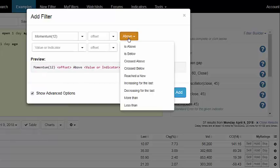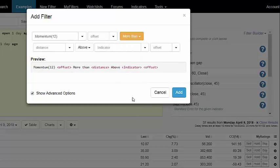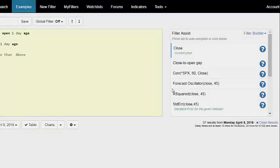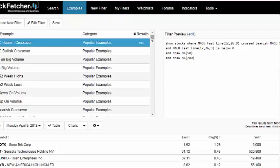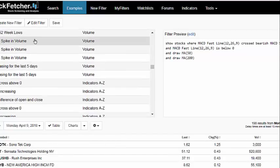Above, okay, you click on above, cross below. You can do crosses or more than. So we'll just do more than. Okay, click add. More than, and then you can type in whatever value you want there. So that's how you can then customize even the stuff that they've done.